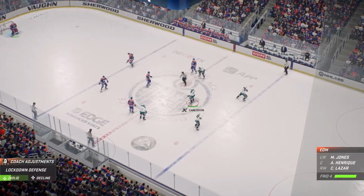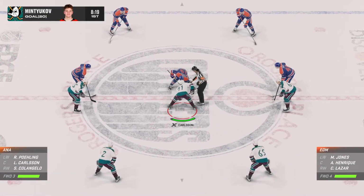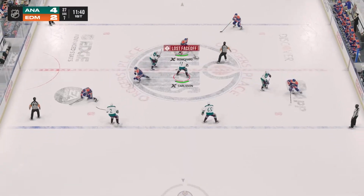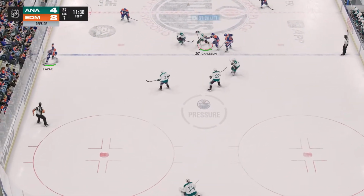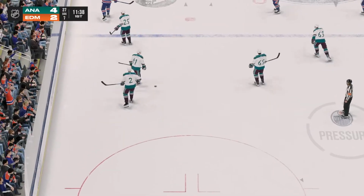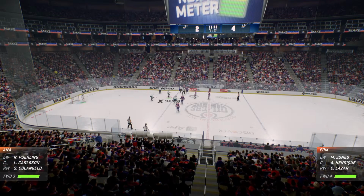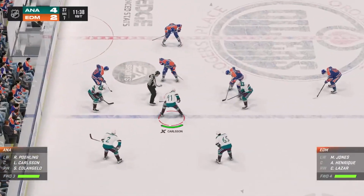More than half the period left to play. The Ducks have recently taken a 2-goal lead. They'd love to build on it. Quick pass to Bouchard. And now he moves it to Lazar. There's the whistle. We've got an offside. The Ducks have been the dominant team here midway through the first period, and they lead it.